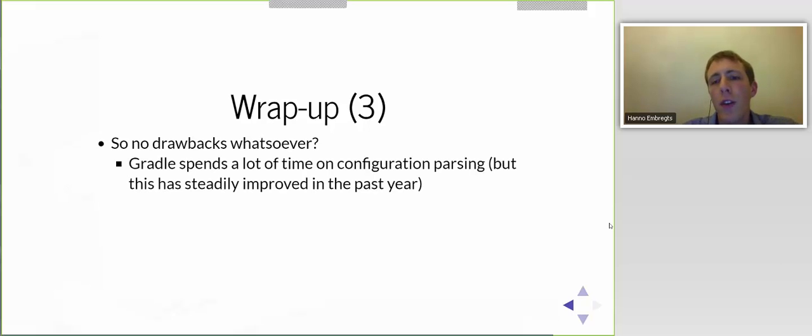Configuration parsing is a very expensive operation in Gradle. You haven't really seen this in the demo because in Gradle 3 they have improved a lot of performance issues. But this used to be a problem in the Gradle 2 versions. The first run of a build script would be quite slow, taking a lot of time before it did anything, and subsequent builds would be faster. Right now with Gradle 3, it didn't really bother me. So this has improved.